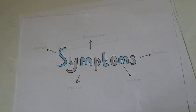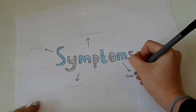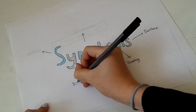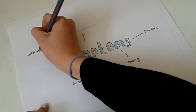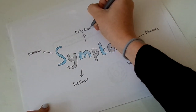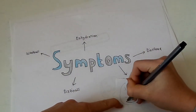Symptoms of cholera include diarrhea, vomiting, dizziness, weakness, and dehydration. Cholera can kill in hours if untreated.